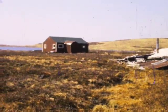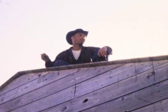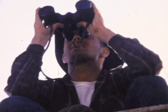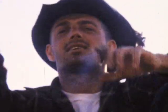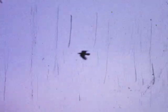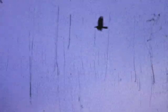There's one of the houses that was still up. This is up on the roof of that thing, glassing for bear. Smoking my old cigar there. This is then again one of the eagles there that flew around and gave us a hard time.